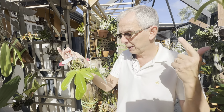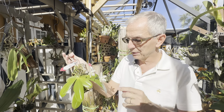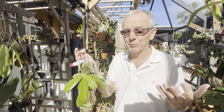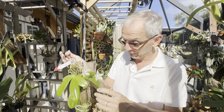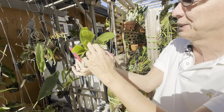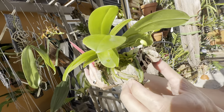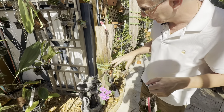So shade loving, lots of water, lots of heat, and you should be doing well. These spikes can continue blooming for years on end. As long as they stay green, you keep them. You don't trim them off. Like I say, it's a small plant. I have 3 spikes. Obviously, there's 2 plants, so it's kind of cheating. So you see, there's 2 plants, 1 and 2. It's a beautiful sight.